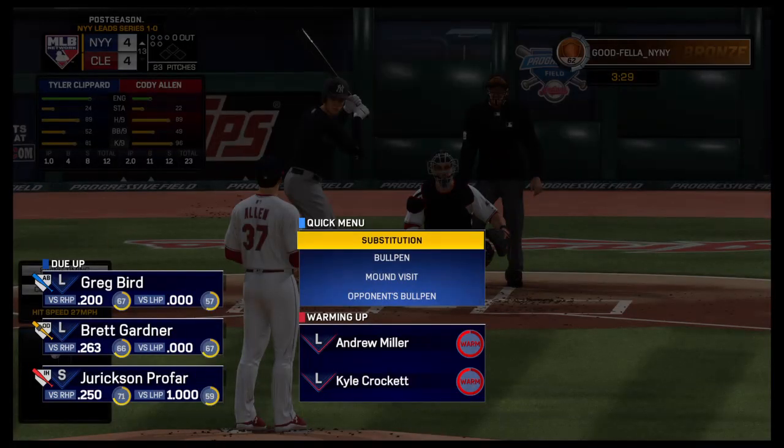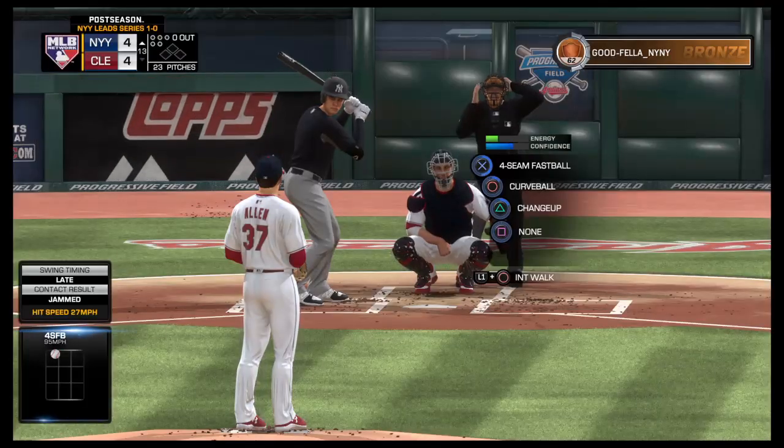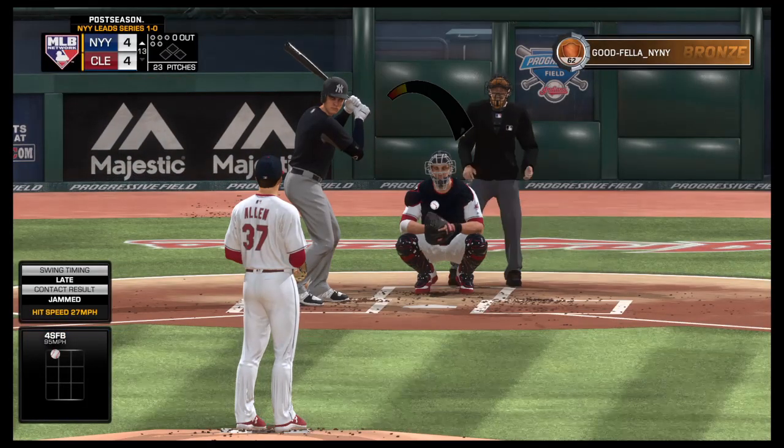ready once again. Greg Bird. He could use a hit here. 0 for 5 with 3 strikeouts. Greg Bird.